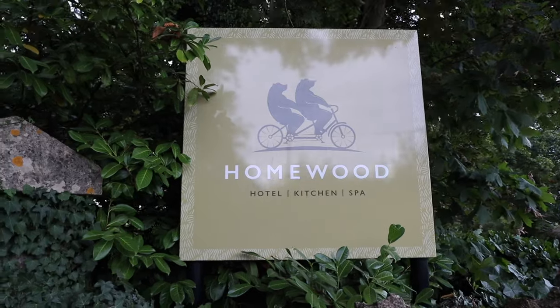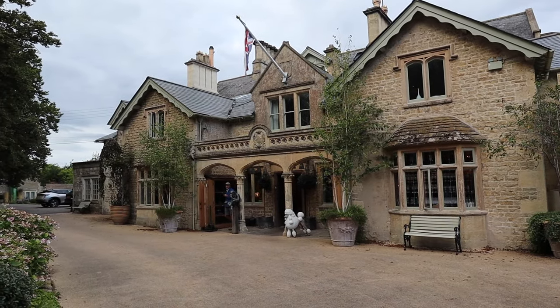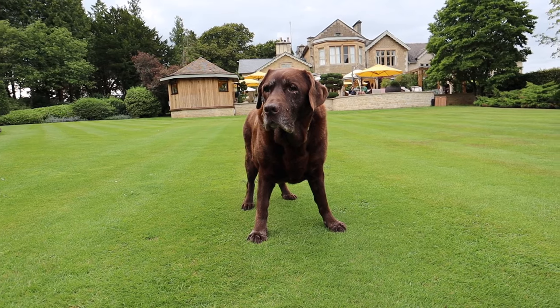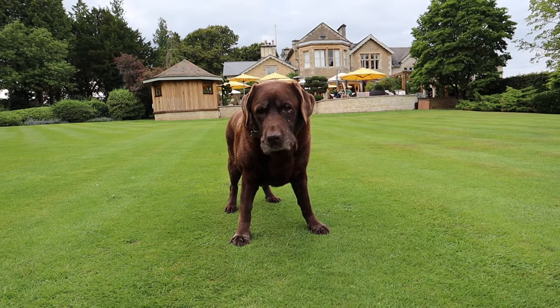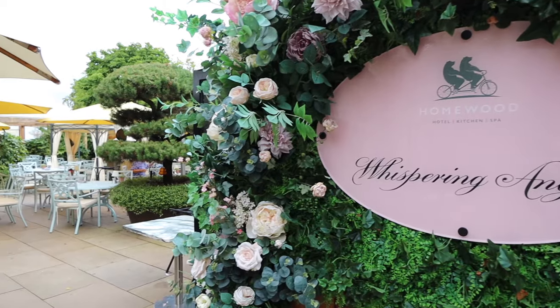We have come to Homewood Hotel and Spa, just outside of Bath, for a deliciously decadent treat. Homewood Hotel and Spa is nestled between the vibrant city of Bath and the charming village of Freshford, making it the perfect countryside retreat for a peaceful and elegant afternoon tea.